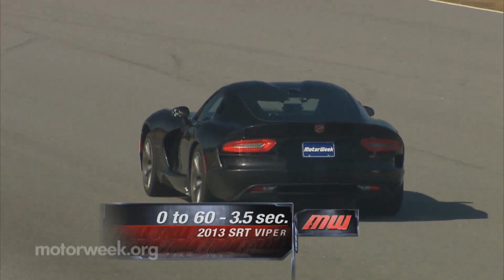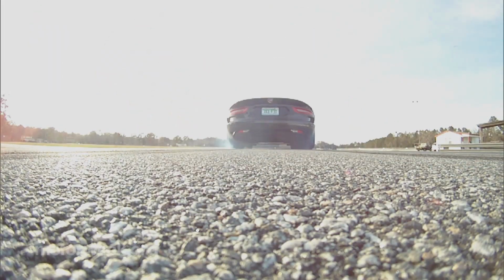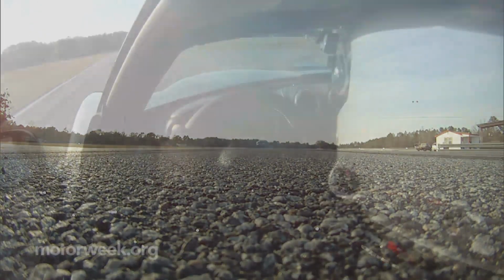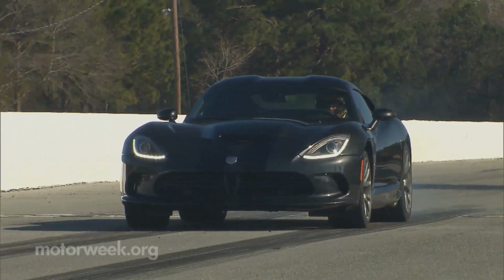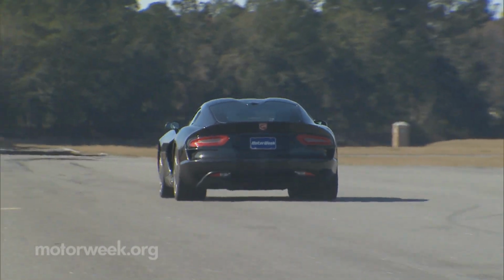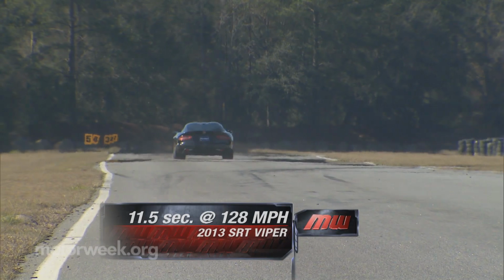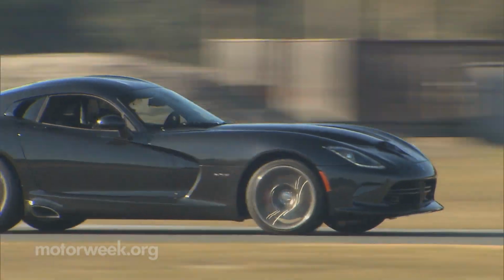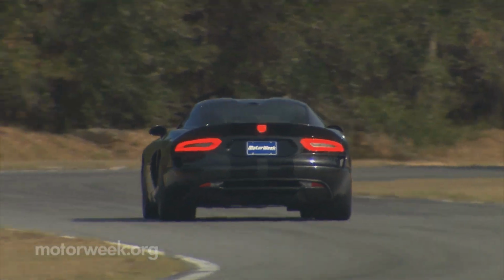Combined, they spring the Viper to 60 in just 3.5 seconds, and things have gotten a lot easier off the line thanks to standard launch control. Once you get rolling, though, it's down the quarter mile with a smile and a prayer as you struggle for traction on the way to hitting 128 miles per hour in 11.5 seconds. The brakes, which didn't feel that impressive on the street, came alive at the track and showed no signs of fading.